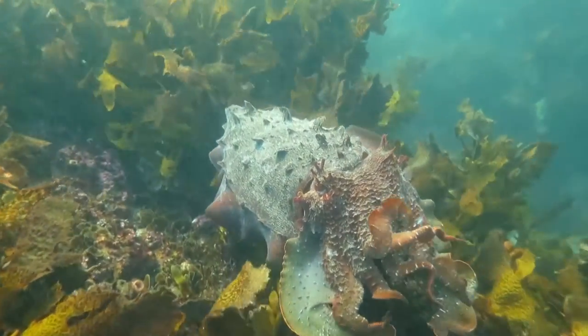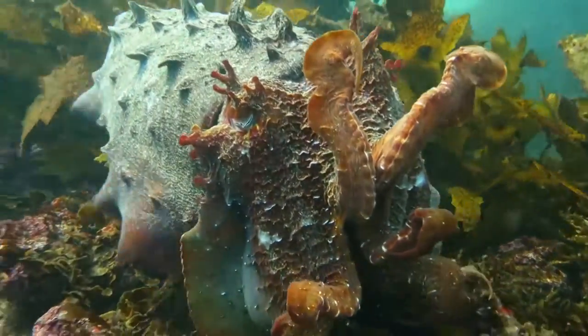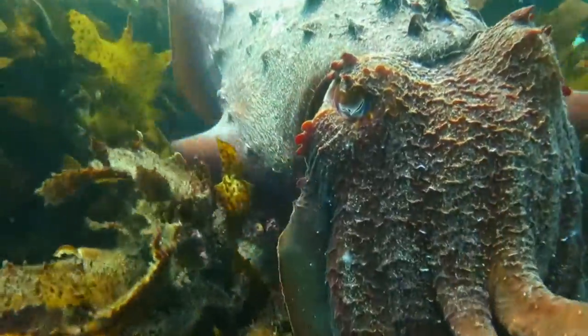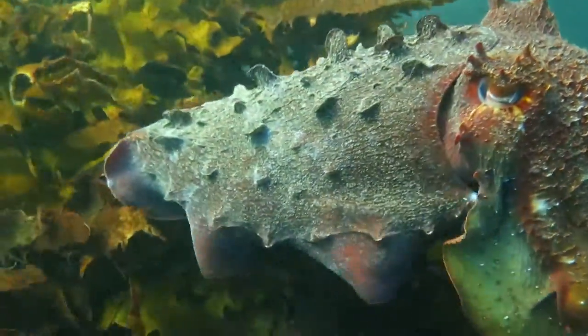Master of camouflage. Interesting is its shape and skin textural changes to morph into the background kelp. A clever behavioral and physiological adaptation.